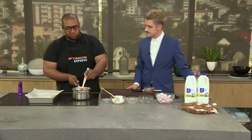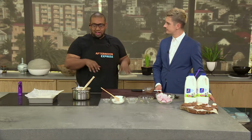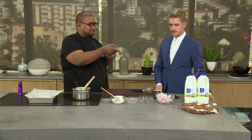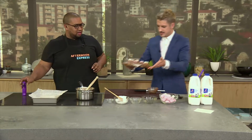All right, so what you're looking for now is you're going to want the marshmallows to melt completely. It's going to take some stirring. Then you're going to pour it into a lined baking tin. Set it in the fridge. Like I said, it's not a fudge. It's more squishy. So can you pass me that tray and let's get this guy toasted. So this is how they look when they come out of there and they've just been setting.